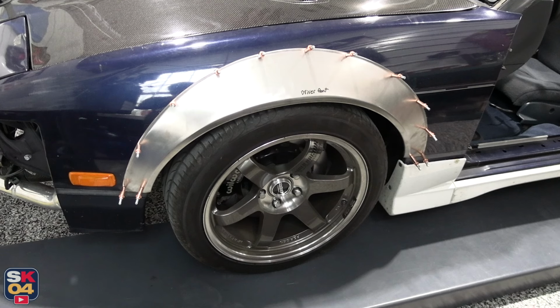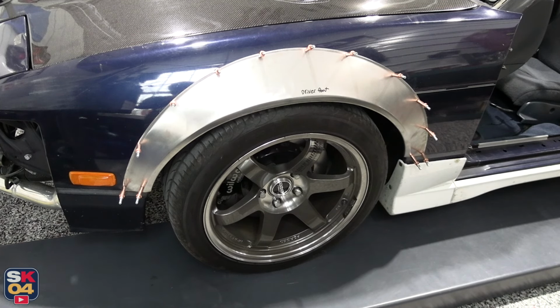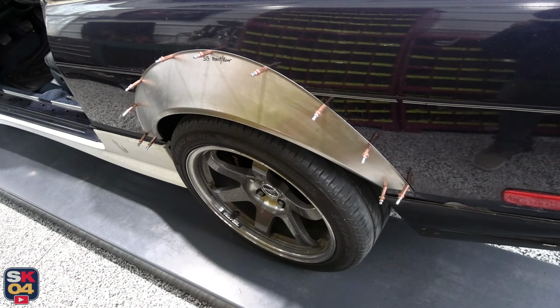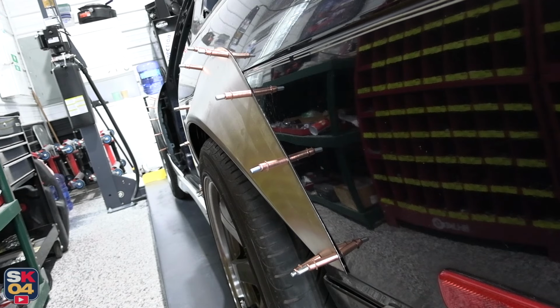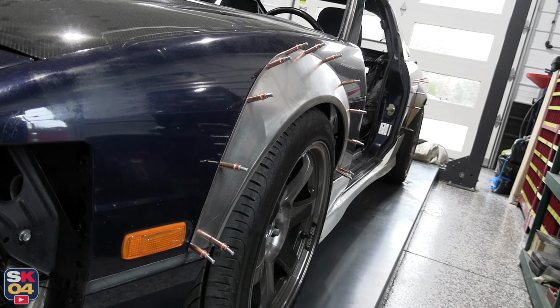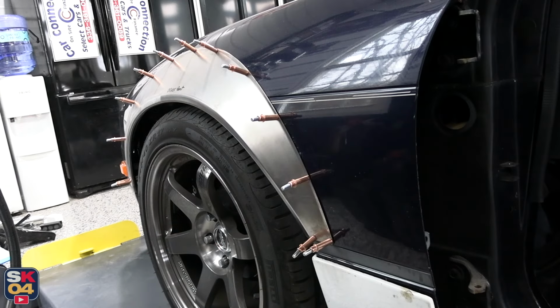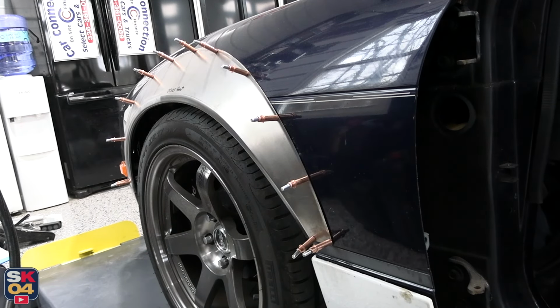So I've been wanting to rectify that over all these years, and it took me this long to finally get enough courage to do it. So I'm going to fix all of that. The fitment is going to be spot on by the time I get done. It's going to be a more aggressive look, and I'll be able to give the quarters their structural integrity back.